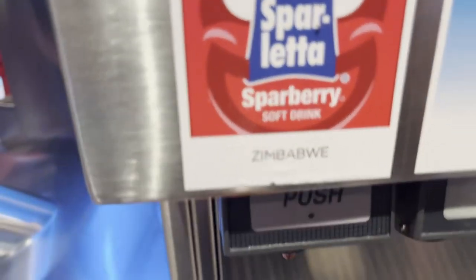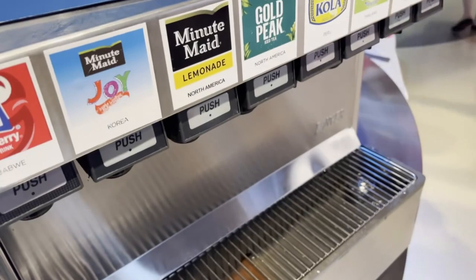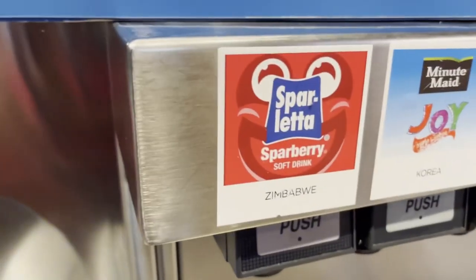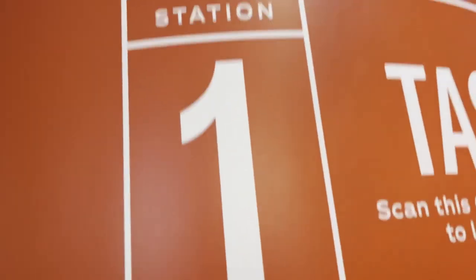I like the ginger. Sparletta Sparberry. Once again, looks like strawberry. It tastes like candy. Next, we got the orange station one.